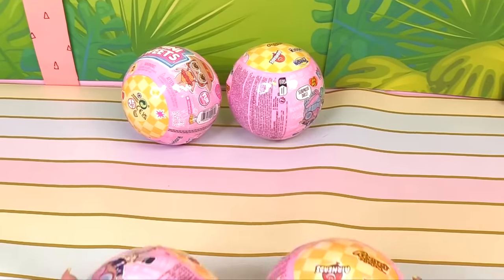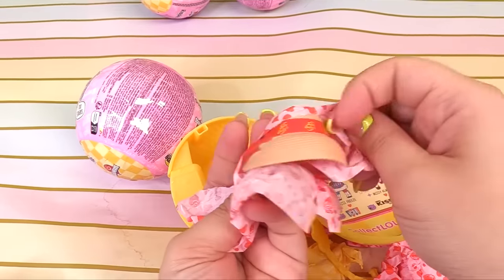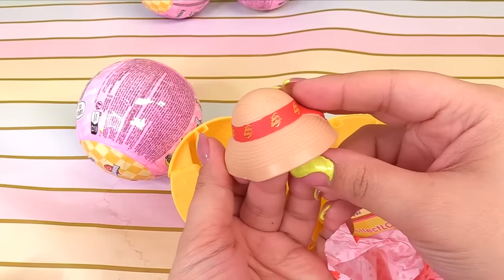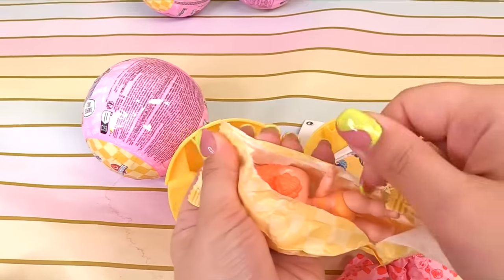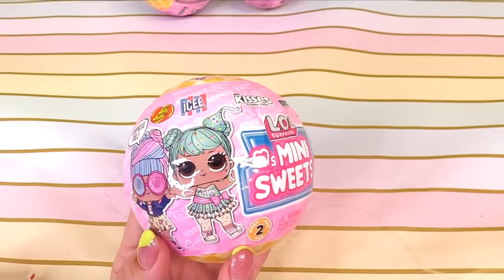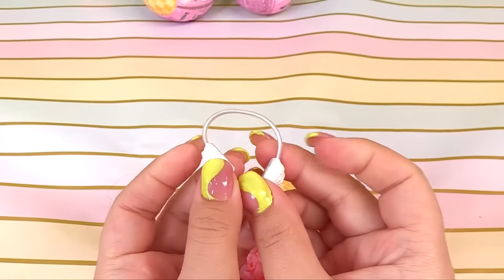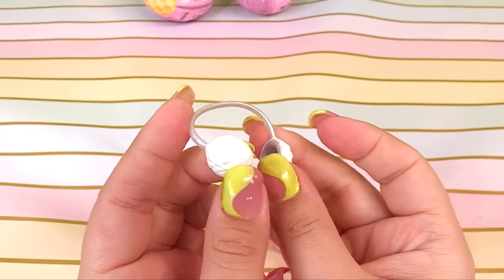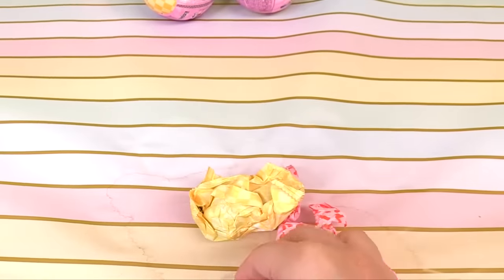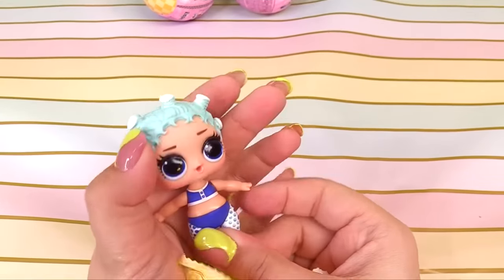Who have we here? Okay, I feel a familiar hat. We might have a duplicate. Oh, we've got another Peach one. Jelly Belly. Sweet Peach. Yep. It's a duplicate. Let's see if we get this little cutie. Who is it? Oh no! We have another earmuffed doll. This is another duplicate. Our Mentos one had earmuffs. No! We have another Mentos.